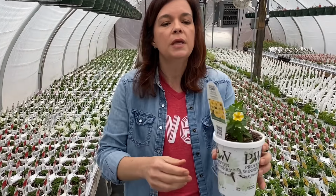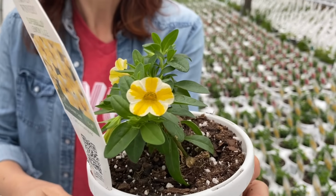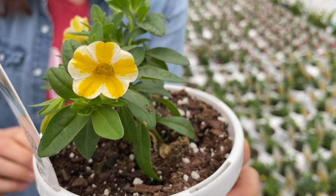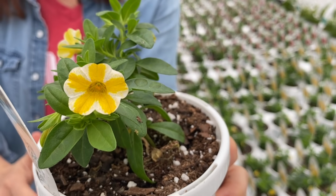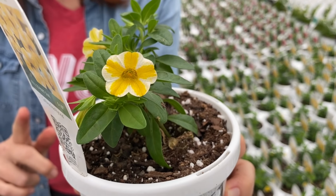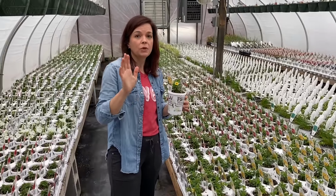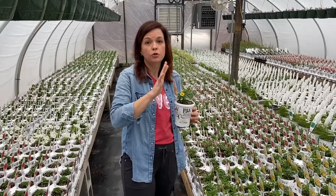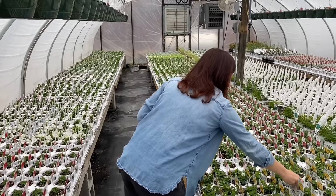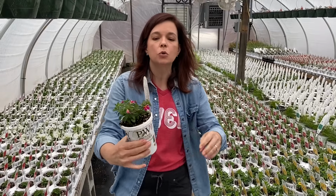Now here we go into Lemon Slice Super Belle. Super Belles, remember, are calibrachoas. Super Belles do great in hanging baskets and containers and window boxes. Full sun, they do not like to be in the ground because they don't like wet feet. Therefore, we really highly recommend that you don't put your Super Belles in the ground. But there's just so many gorgeous colors.